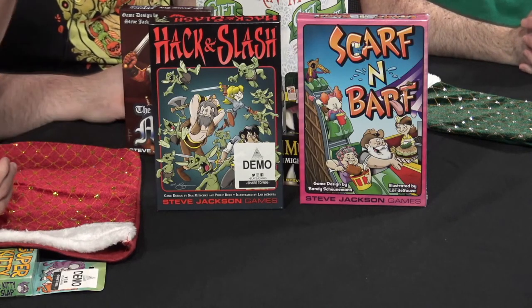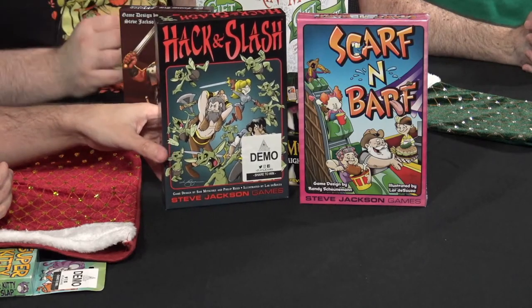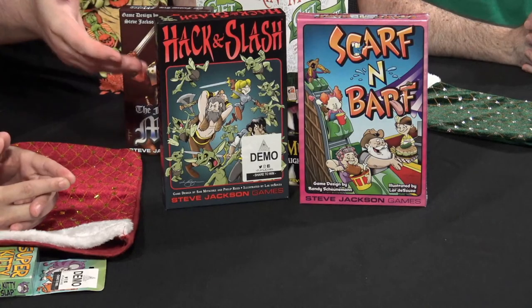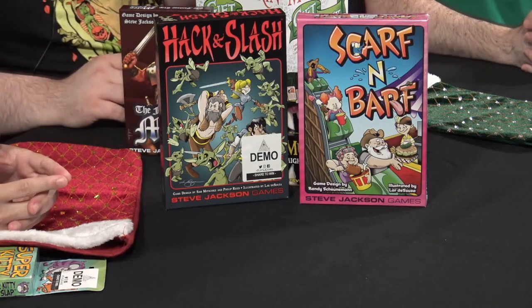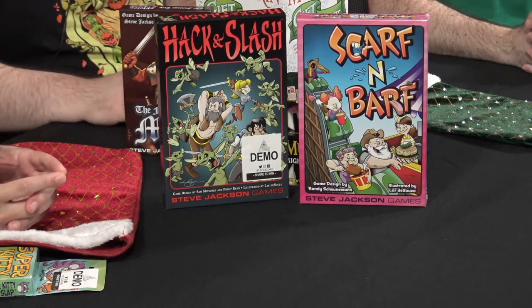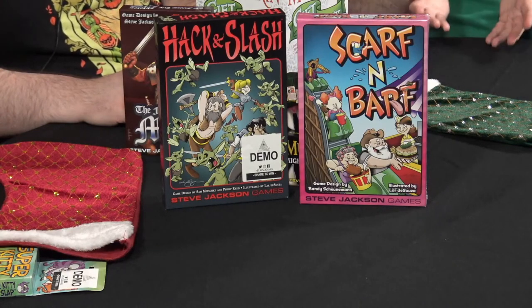I believe Deadly Doodles would also fit in there. Yeah. It's the same box. Deadly Doodles 2, the expansion, is a little bit thicker. It's more of a Munchkin-sized box because it has more maps in it. But yeah, Deadly Doodles would fit just fine. If you want to see gameplay of that, you can actually check. Yeah. We actually have Scarf and Barf on here as well. Deadly Doodles, we have gameplay of that as well. You can totally put Deadly Doodles in the stocking and then wrap Deadly Doodles 2 under the tree.